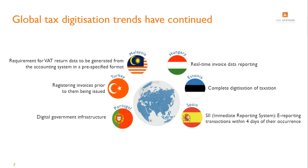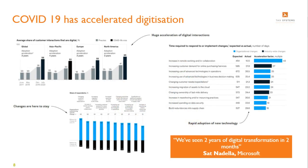The other key trend that we saw in 2020, and these are some figures that I pulled from a report that McKinsey did, and we went through them one by one last time. The report from McKinsey was effectively talking about how COVID has massively accelerated digitization. The graph on the top left shows a massive increase in digital interactions between customers and their clients.